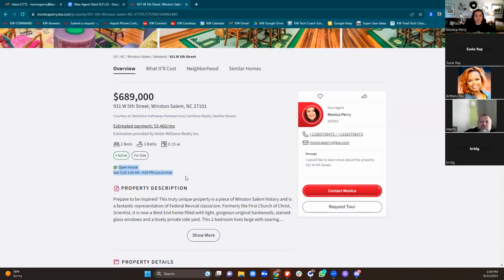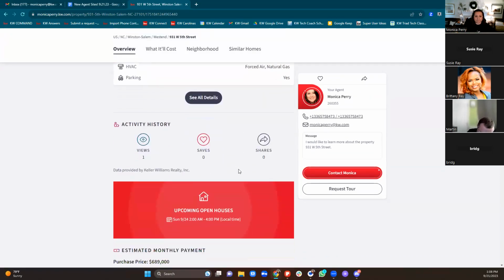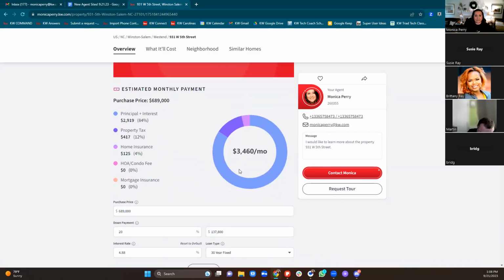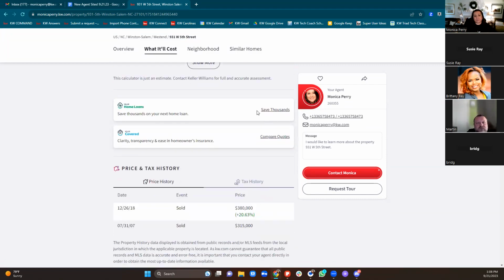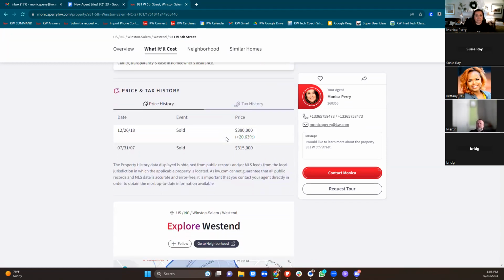This one has an open house coming up this Sunday, so they will be able to see if an open house is coming up, the property description, property details, upcoming open houses, estimated monthly payments. They can get quotes from Keller Home Loans and Keller Covered, which is our insurance company. They can see price and tax history here.